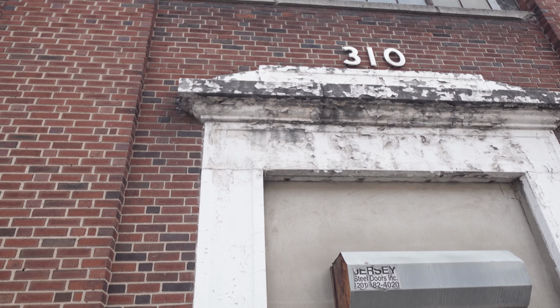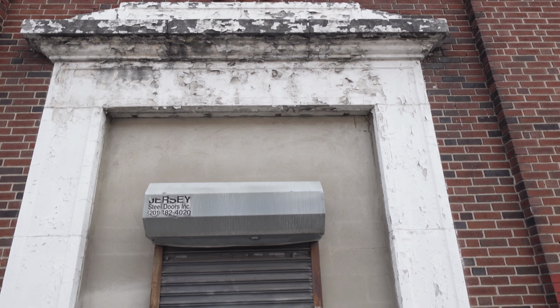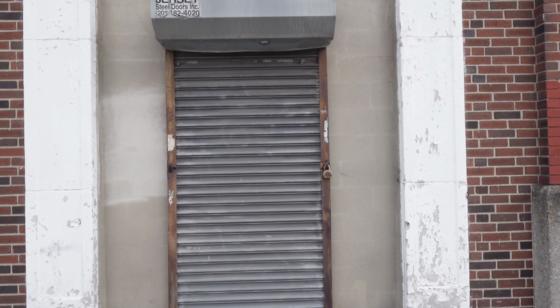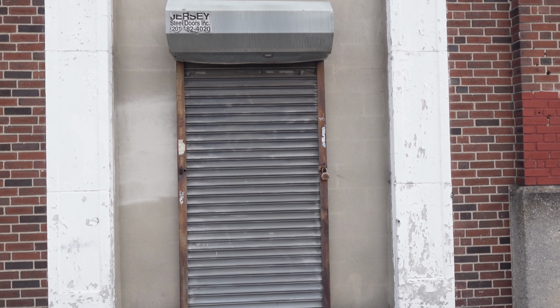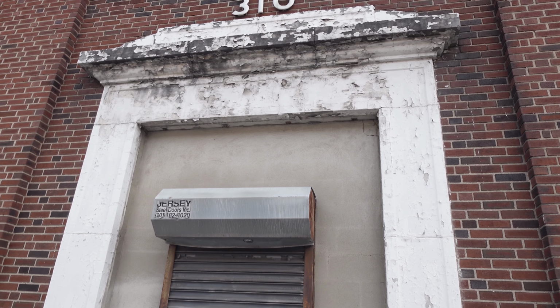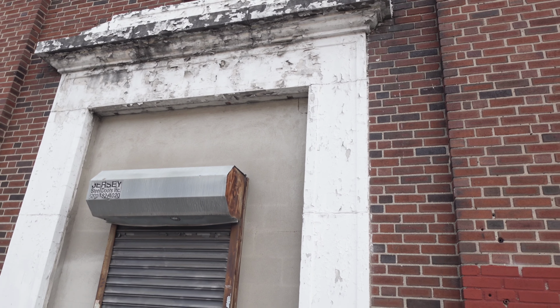As we can see here, it's quite faded. Quite. This is where they would have come in through, the majority of the employees. It's now sealed off, and it's just a little steel gate here. But this was the original entrance where the cigar employees would arrive. And in this case, it would be young women, young girls.